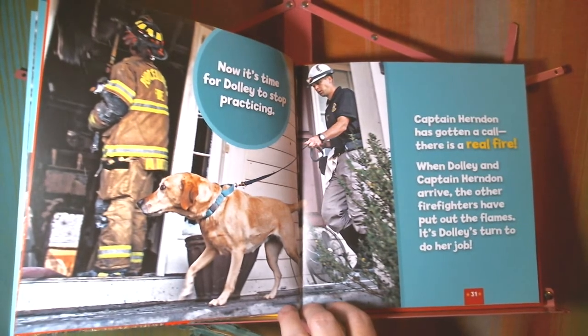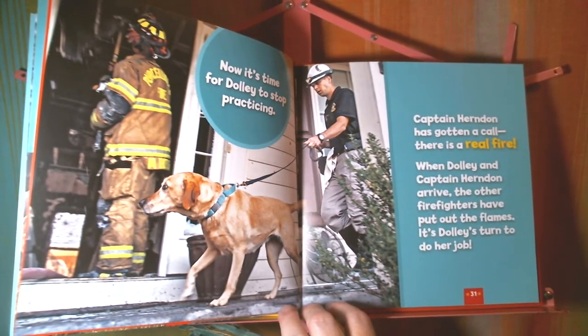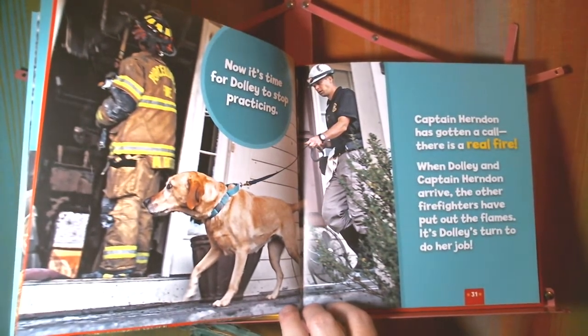Now it's time for Dolly to stop practicing. Captain Herndon has gotten a call where there is a real fire. When Dolly and Captain Herndon arrive, the other firefighters have put out the flames. It's Dolly's turn to do her job.